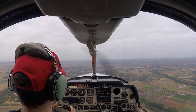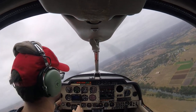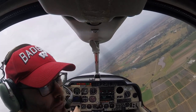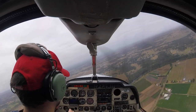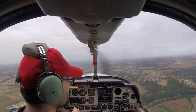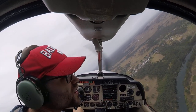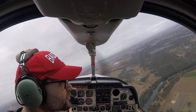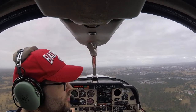November, early crosswind approved. Early crosswind approved, any room in November? India Romeo November, late downwind, touch and go, glide approach. India Romeo November, clear touch and go. Clear touch and go, India Romeo November. Request departure on upwind, downwind afterward. Roger, depart downwind. Depart downwind, India Romeo November.